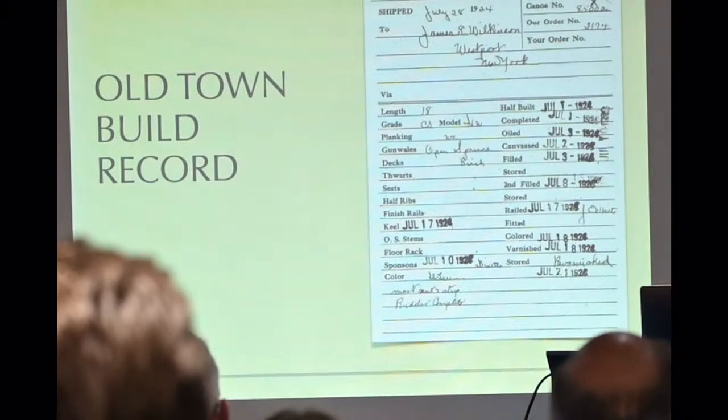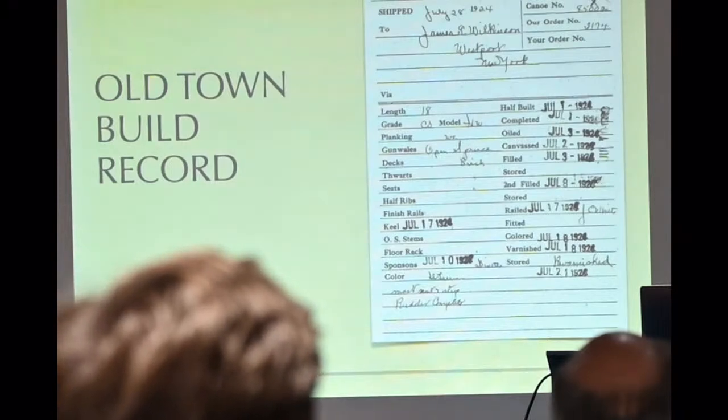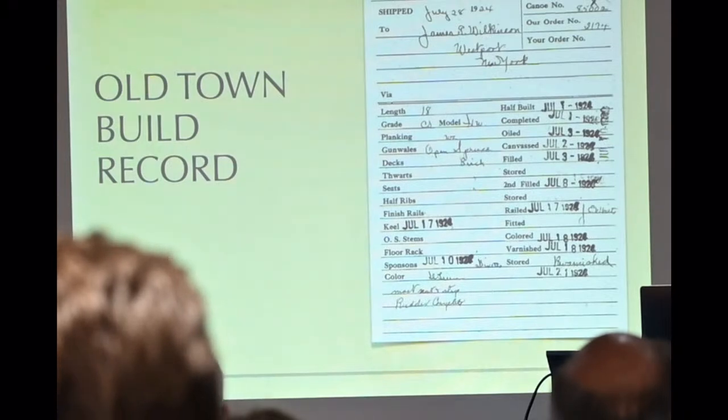And then Old Town also kept records of every canoe they built. And these all survived. They're still being held by the company, but they're in discussions of getting them transferred to a museum in Maine. In the meantime, Benson Gray, who is the great-grandson of the founders of the Old Town Canoe Company, got permission to go in and take all these cards and scan them, and has scanned well over 250,000 individual cards.